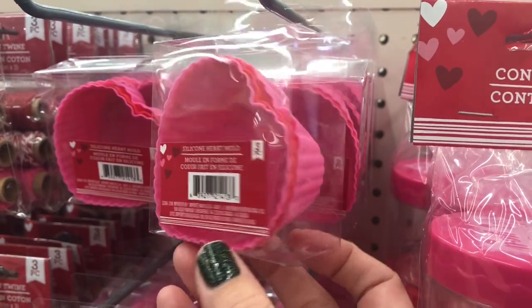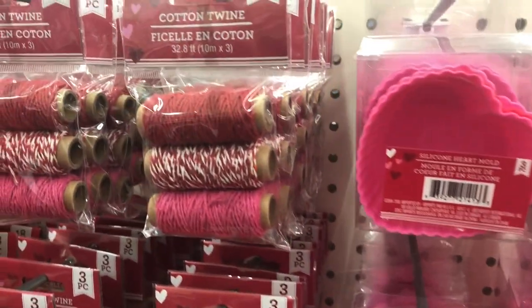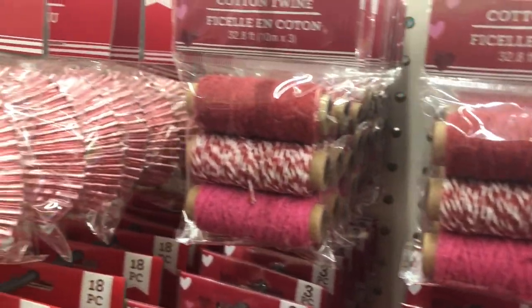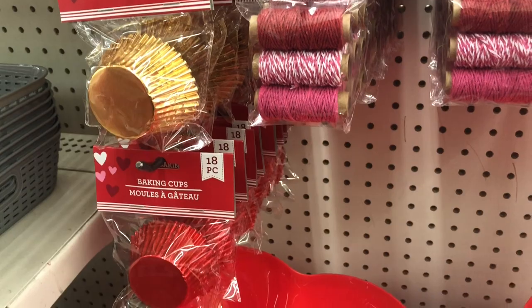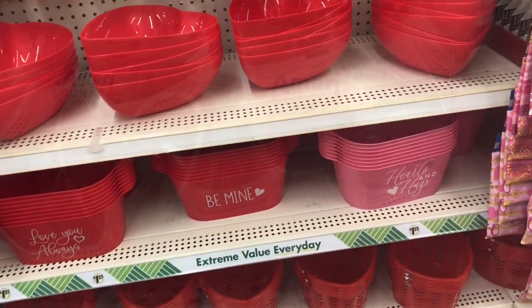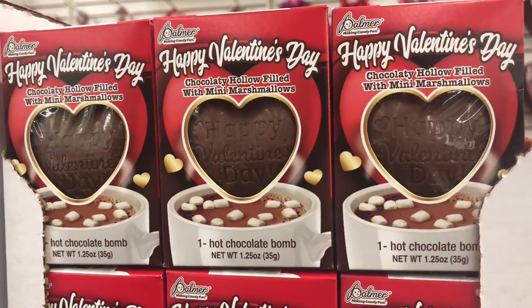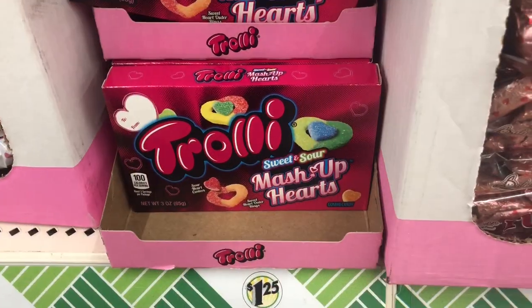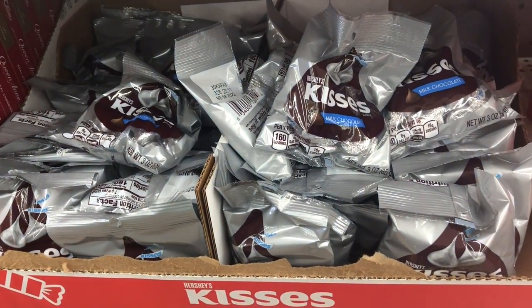And then I found these heart-shaped silicone muffin molds. You get three in a package, and they would be perfect for baking some treats for your Valentine. If you like to buy goodies like candies, cookies for Valentine's Day, Dollar Tree has got you covered.